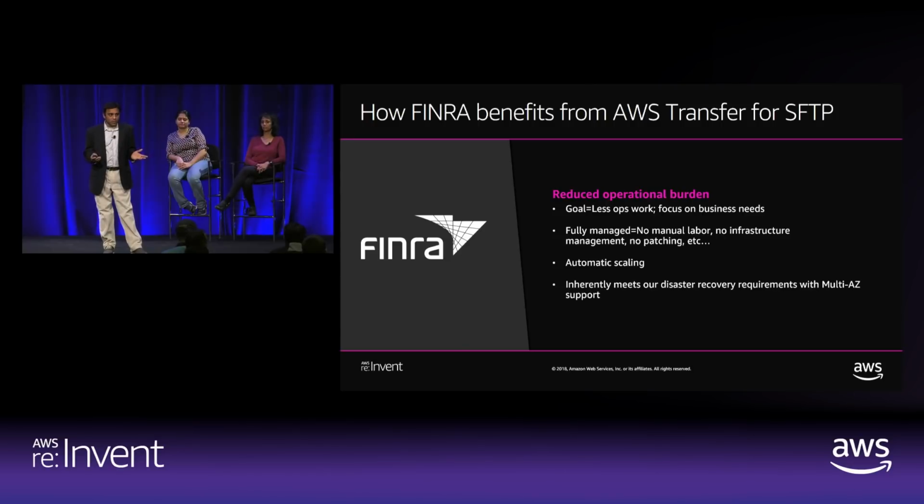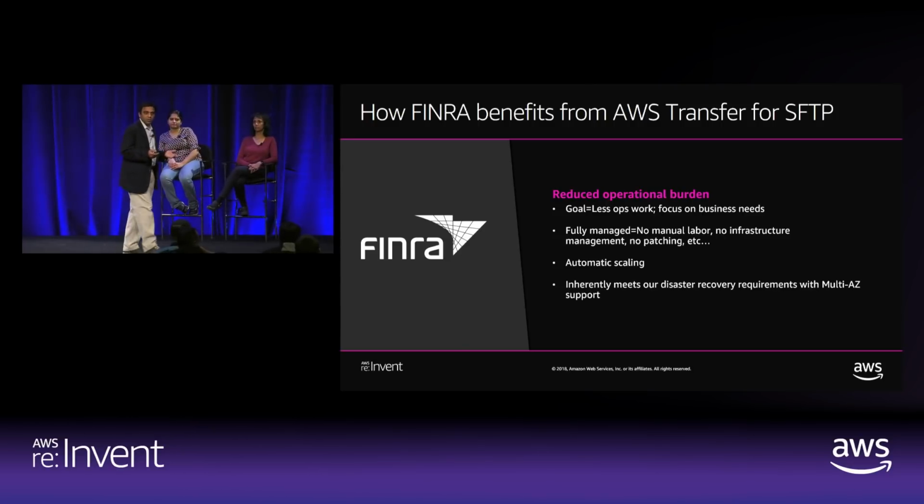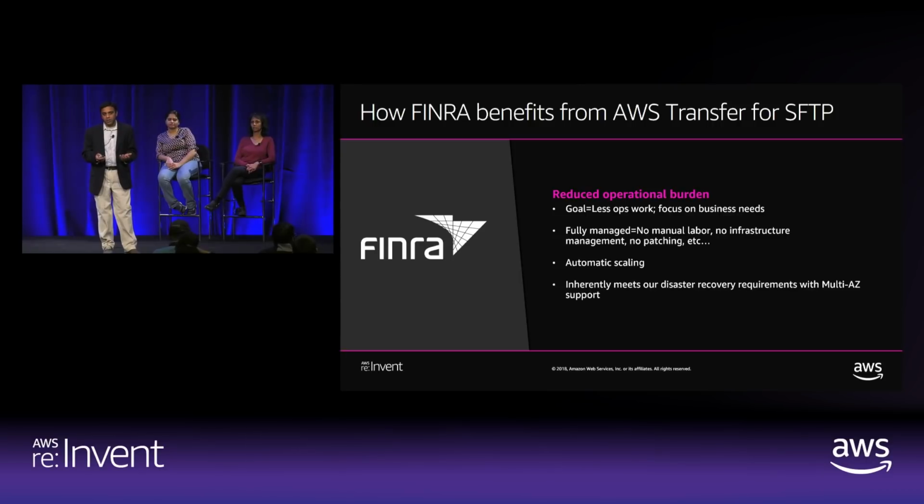And it fully meets our disaster recovery requirements by having multi-AZ support. We use multi-AZ as our default plan for disaster recovery, so this service, being multi-AZ by default, meets our DR requirements.